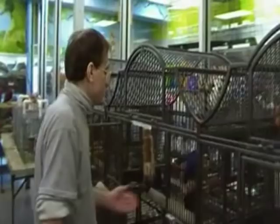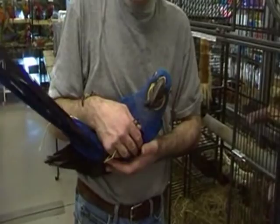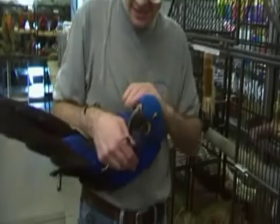This bird over here is a very rare species of parrot. This is the Hyacinth Macaw, and this is the largest species of parrot. They live only in Brazil. I bought this bird myself when I was 16 years old, in 1976, from a person living in Paraguay at the time. And I've had this bird for over 30 years. Most people don't stay married for over 30 years, but me and the bird are very happy together.